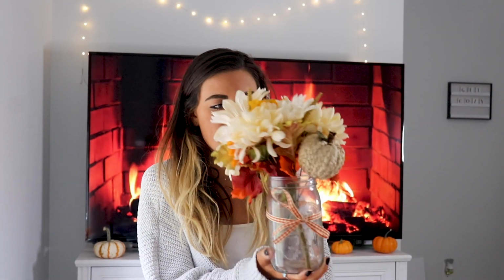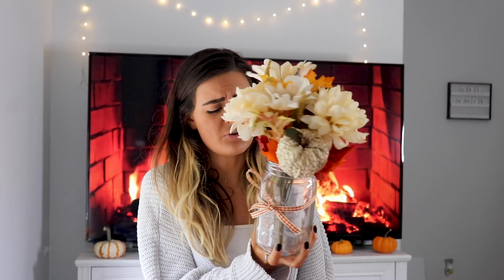So we went to Michael's, and if you want to see how we created this bouquet and the mason jar, just go to my fall decorating video and you can see it all there and where we got everything. But I would definitely say fall flowers are an essential because I feel like they just amp up a room, and I think it makes it more cozy. But yeah, real or fake fall flowers are definitely a must for me.